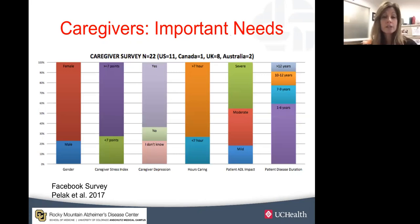We had 22 answer our survey. And just to briefly describe part of the results that we have, we can see that there were more female than male, and it may be a result of who decided to fill out the survey. I can always answer questions about that. But if we look at how many had described stress above an index point, above 7 points on this caregiver stress index, that shows a very high degree of stress, it was the majority of people. That's here in purple. And if we look at depression, same way, the majority were suffering from symptoms of depression.